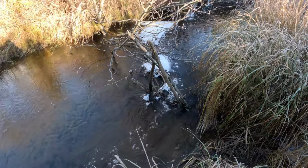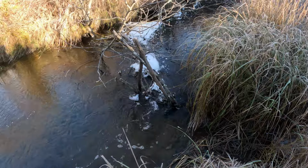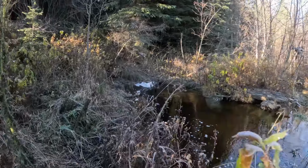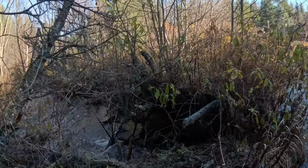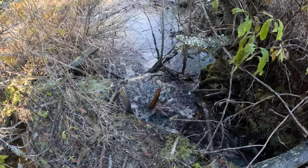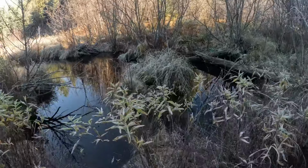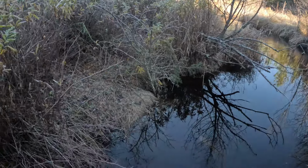Still looking trappy. That's just a travel route, so if that one's not set off, this one probably over here won't be, but I'll have a look. It's off to our left, but we walk down. It's under there, underneath that. Oh, I see. Yeah, that's not set up.